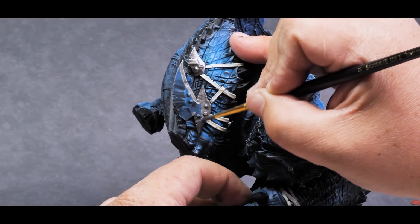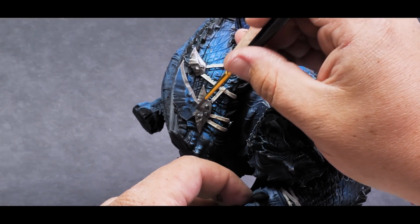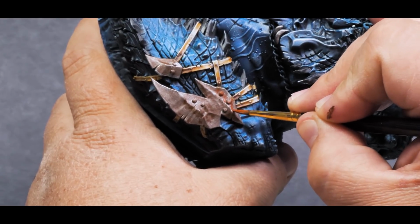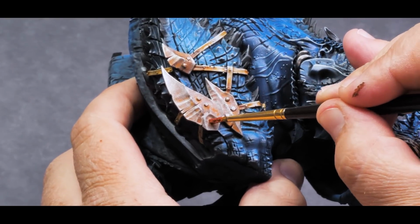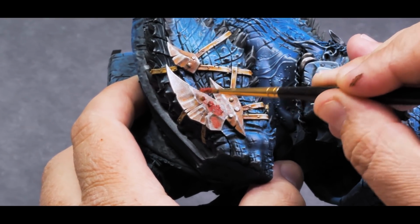Up next are the armor panels. I use the same technique and paints that I did on the other Ironjawz that I've been working on, but in this case I wanted to focus more on that orange rust to continue to play into that blue-orange contrast. So on top of going pretty heavy with the rust paints, I brought in some orange pigment powder to give it a little extra boost.